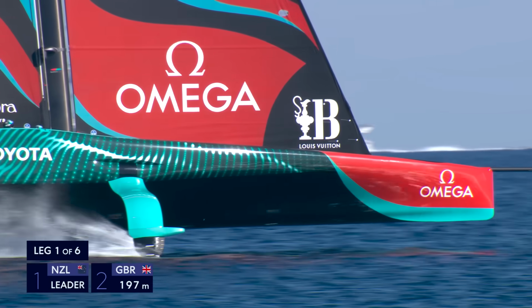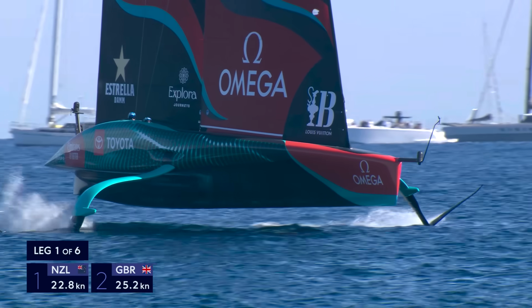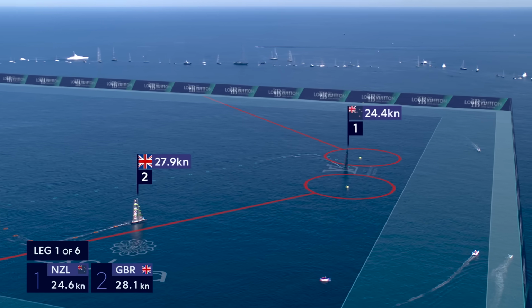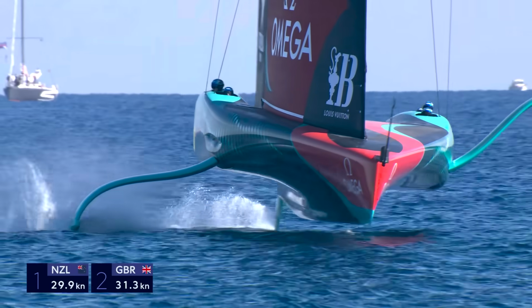Emirates Team New Zealand are about to complete leg 1 of 6 in race number 9. They got beaten at the start, but they have certainly put the foot on the pedal. Upwind on leg number 1 of 6. Long way to go, though. Both these boats are fast. 2, 1, rolling away. All yours.